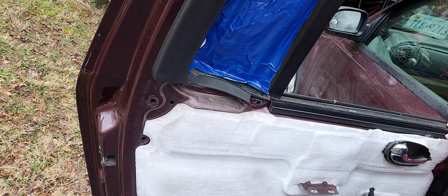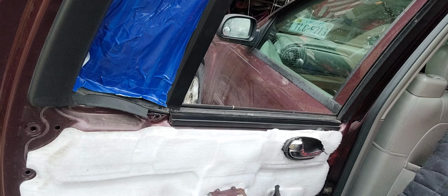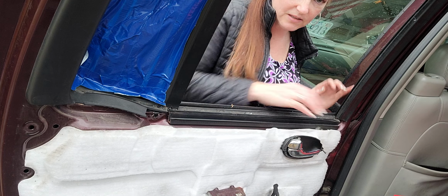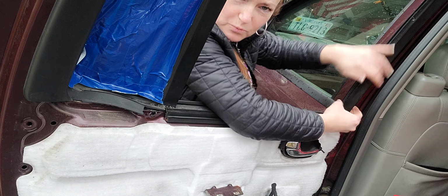Then we try to make this guy connect. We're going to start on this side over here. Admittedly, this is the first time that I have done this on this vehicle. So we're just gonna, oh yeah, look at that. Look at this brute strength.